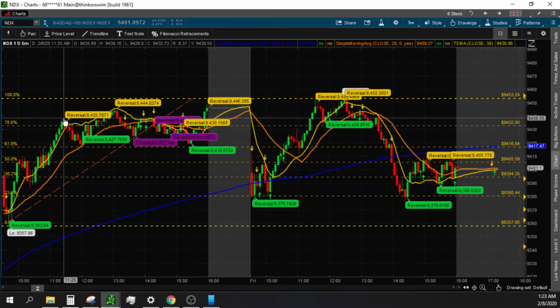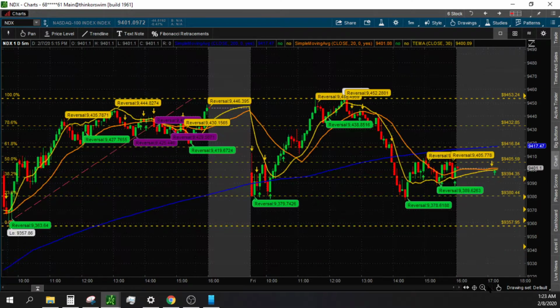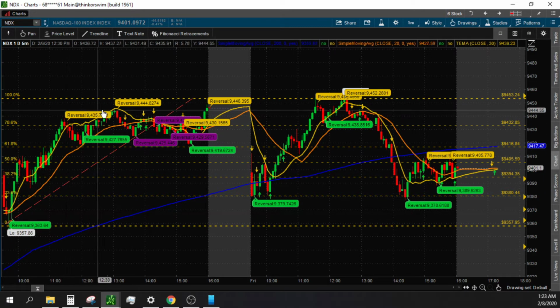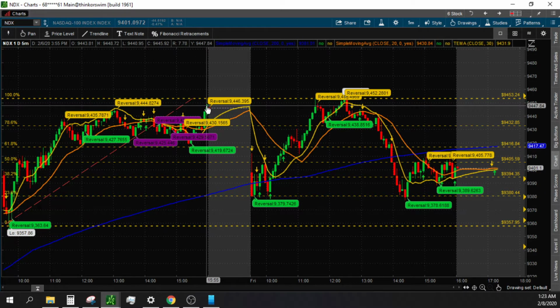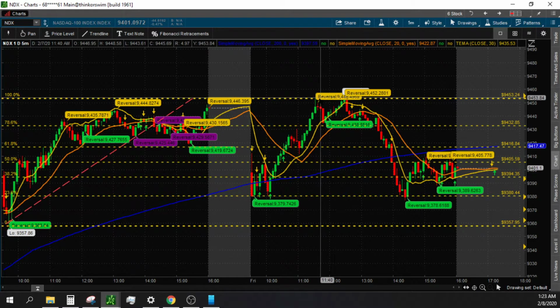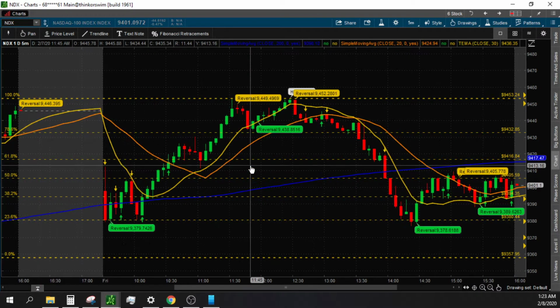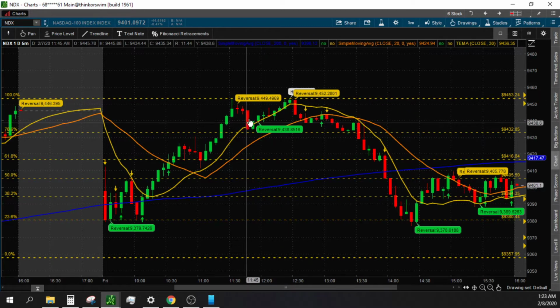So what I'm looking at for next week, I will be playing NDX also. If you guys don't know, these lines here are the Fibonacci levels. I basically take the low of the previous day and the high, and mark them unless we have a new high, and then I put that as my new high. It gives me a better idea where to enter.